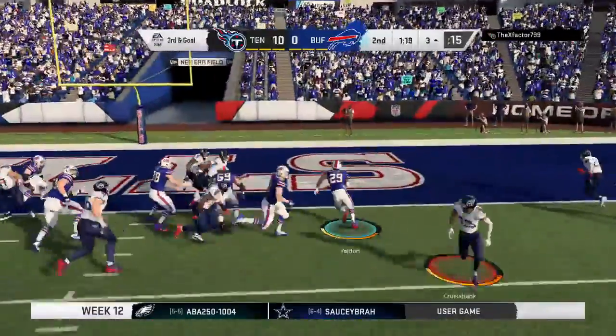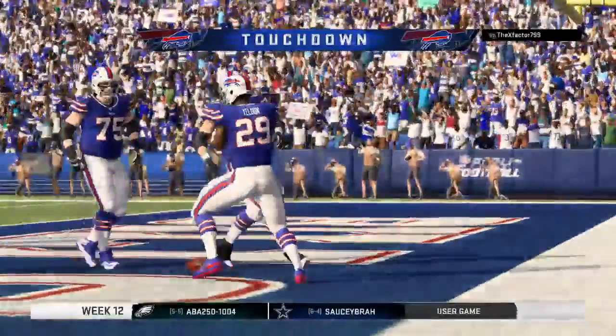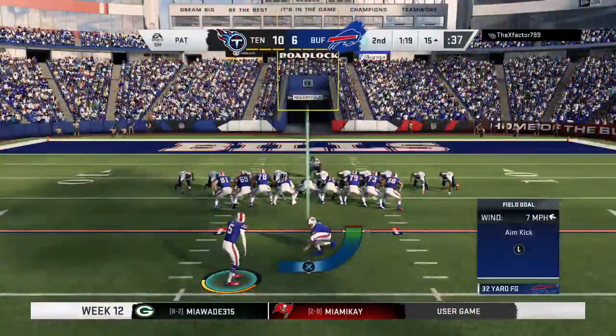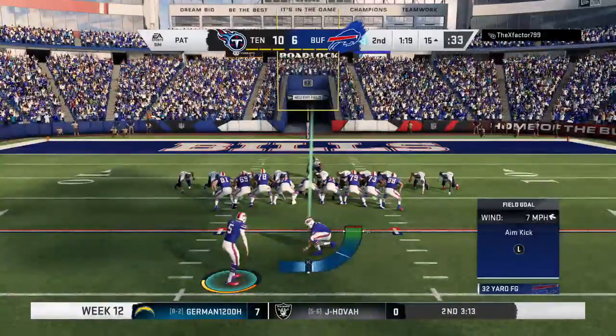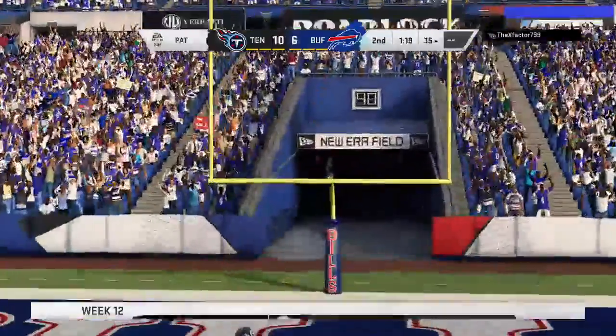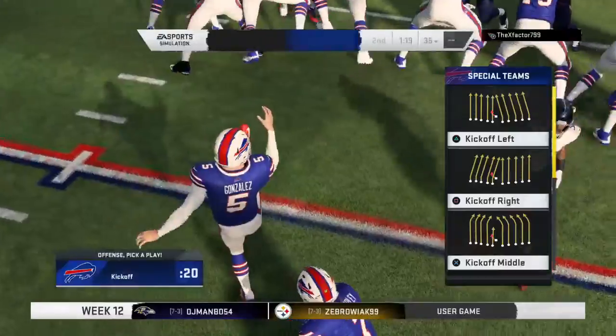They'll try to punch it in with Yeldon, and he takes it in across the chalk for a Bills touchdown. T.J. Yeldon, his 4th touchdown on the year, as they are now on the board here in the first half. Gonzalez good on the extra point, and that'll cut it to 3 at 10-7.